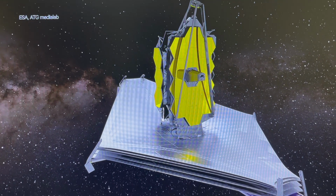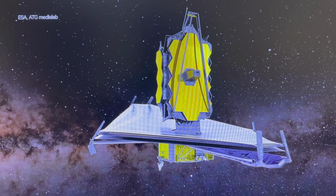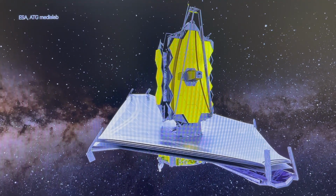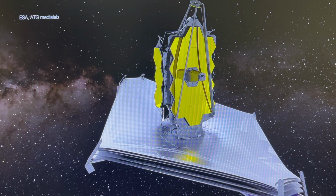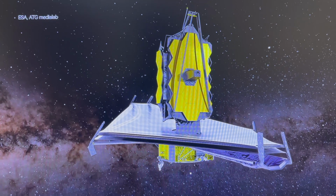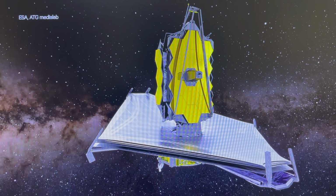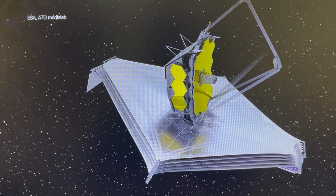And so this particular part of the deployments, watching the sunshield deploy, was incredibly stressful, but everything went off so well. The engineers have built an amazing, incredible telescope, and after that 2 weeks, I think all of us took a deep breath. There was definitely a big celebration after the last part of the deployments happened.